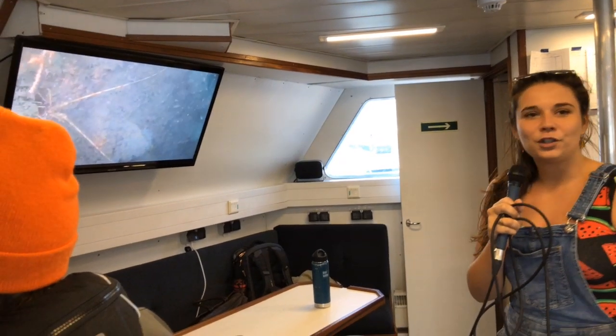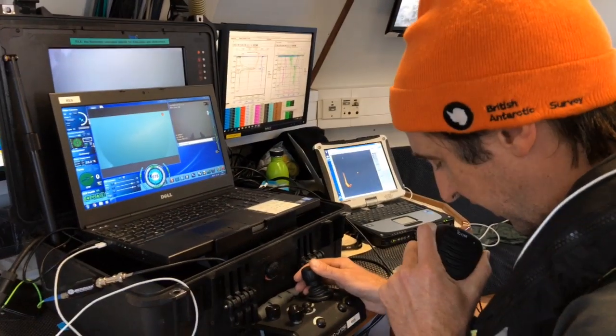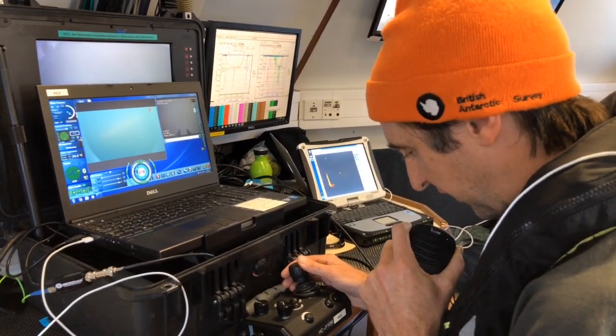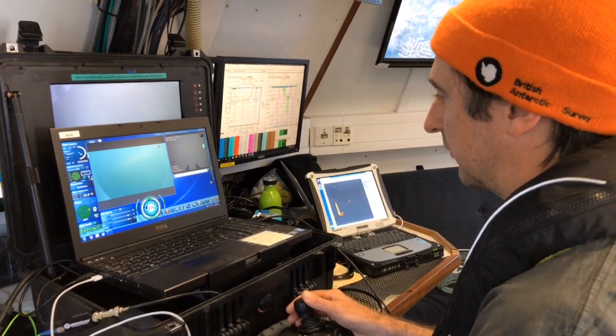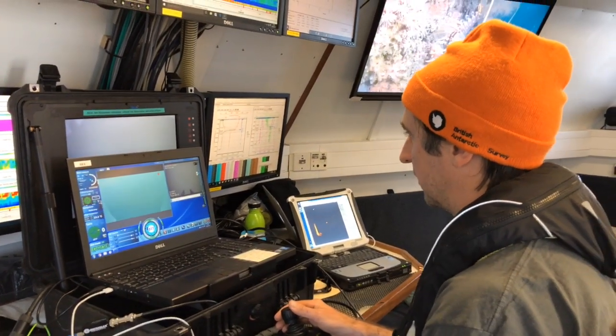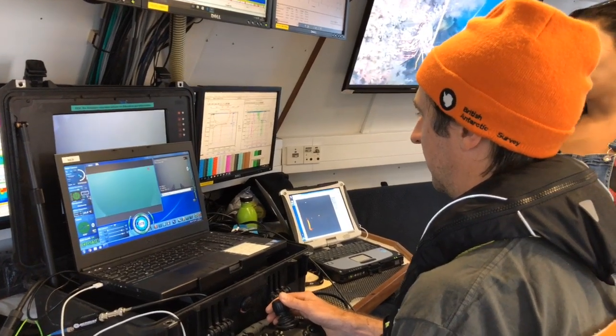So you can hear there's a lot of noise going on in the walkie-talkies at the moment, and it's quite important to have good communication between the pilot and the people deploying, so they know how much tether to put out, whether there's any issues, where the current direction is going. So, Adrian, how on earth do you pilot Rex?